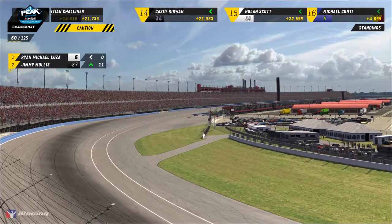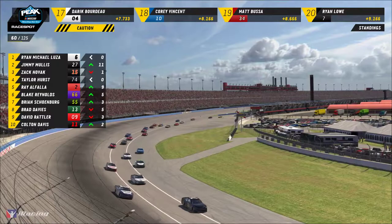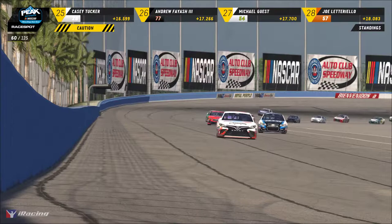How about Jimmy Mullis and Ryan Luza, who had the bad stop last time, comes in and puts it on a dime. Third in, first out, Luza the big winner on that one. Great stop from that number 6 car to get himself out to the race lead, and a great one from Jimmy Mullis as well to get himself out into second. Then you have the likes of, of course, Novak, Taylor Hurst, and Ray Alfala falls back to 5th, Blake Reynolds in 6th, and a couple other drivers I think we may have seen drop out of the top 5 as well.